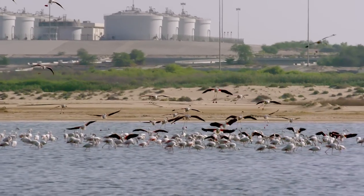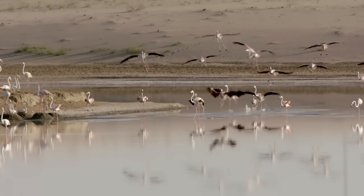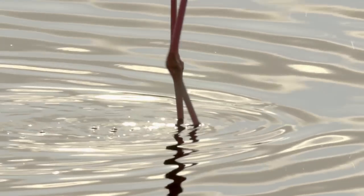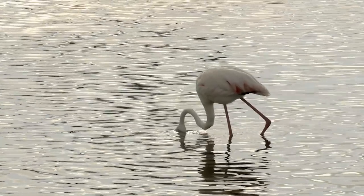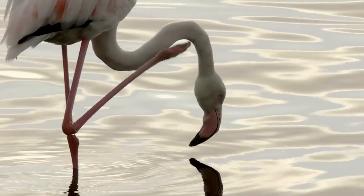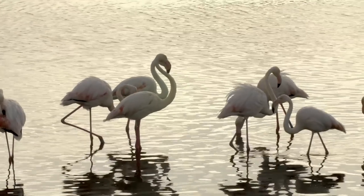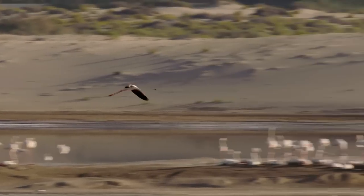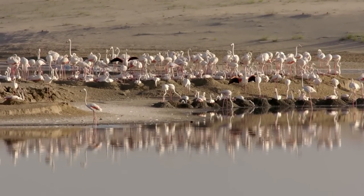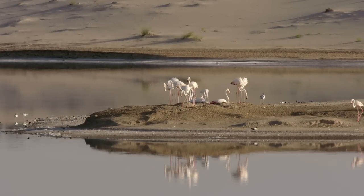As they come into land, these graceful birds glide, then run a few paces as they touch down. In 1998, this remarkable population was the first to breed on the Arabian Peninsula, after an absence of more than 70 years. Each year, parents build their sandy mud nests on remote islands in the middle of the lake, far away from egg predators like foxes or monitor lizards.